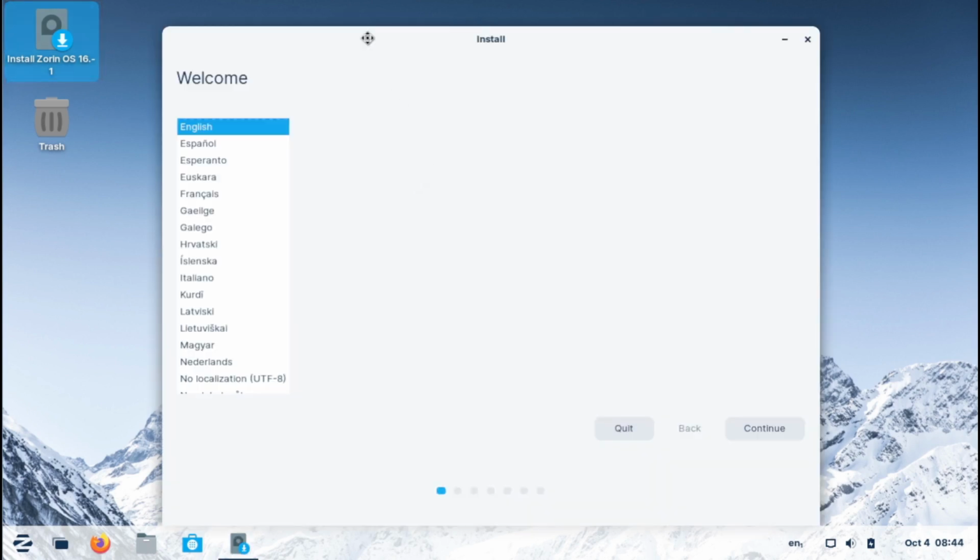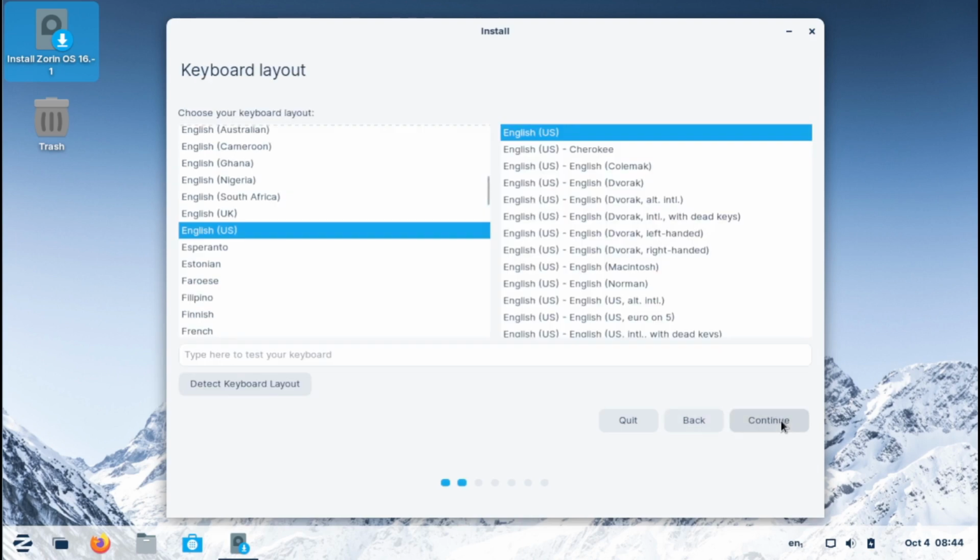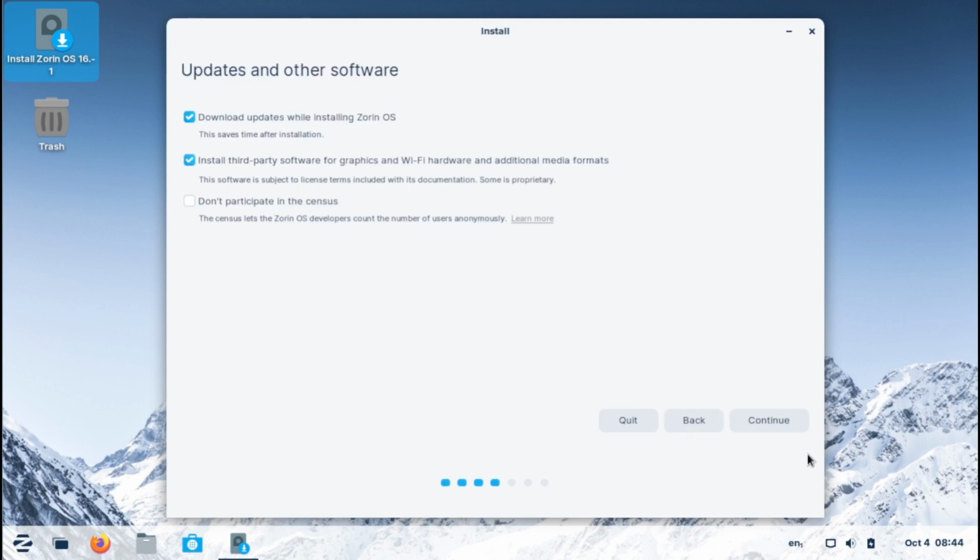So the first step in the installation process is the choice of language. And let's just choose English. You can choose any other language that you want. And we are going to go ahead and press continue. So this brings us to options of English. I'm going to go ahead and choose the default, which is English US. You can pick up anything that you want. And we're going to move ahead with this.